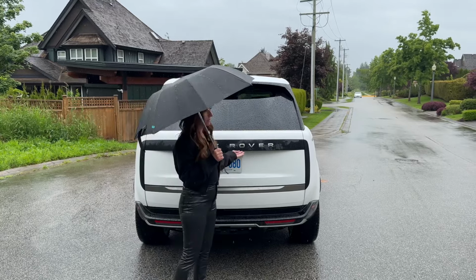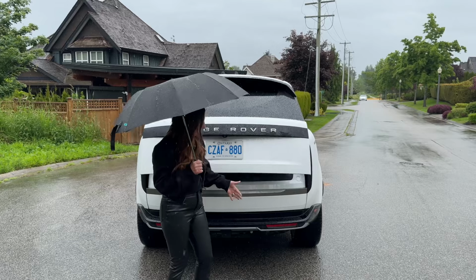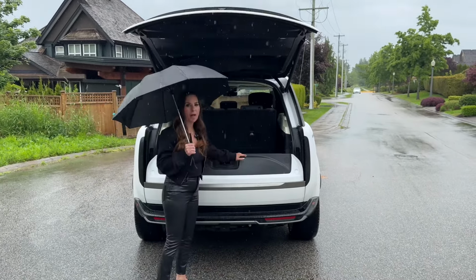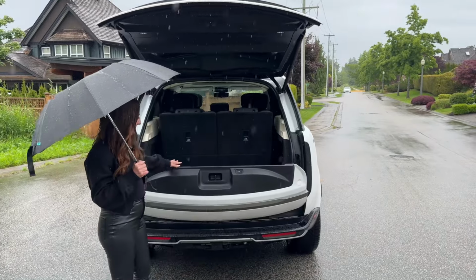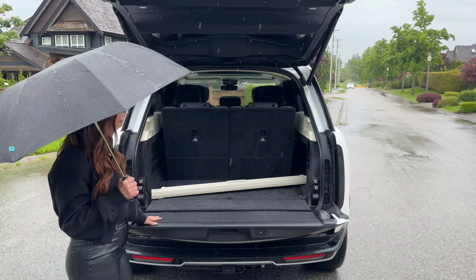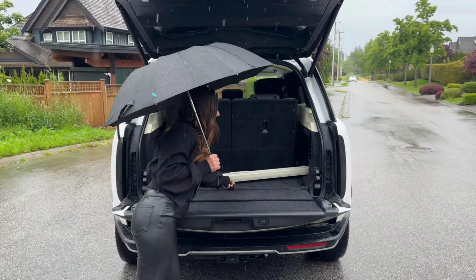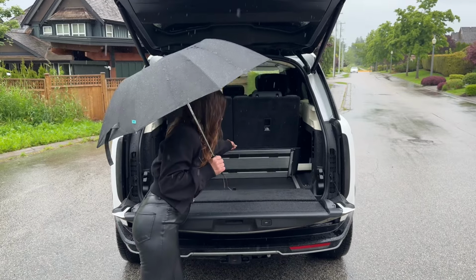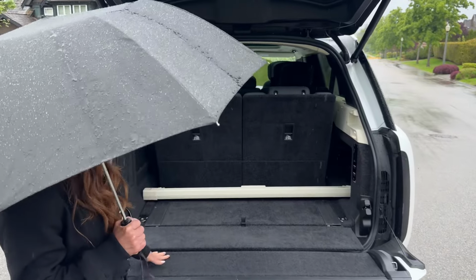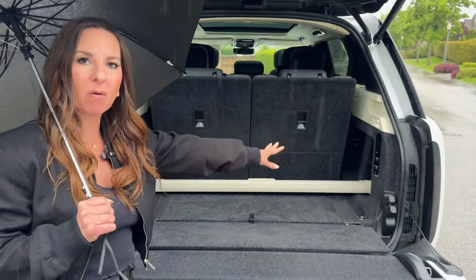This does have a hands-free lift gate, and of course it's power. And then we also have a clamshell power opening back bottom half of the clamshell. Really nice big tailgate. I love that you can sit on this. We even have little tables. This pops up. We have little tables in here. A really functional back. We also have buttons here to drop both second and third row power folding.